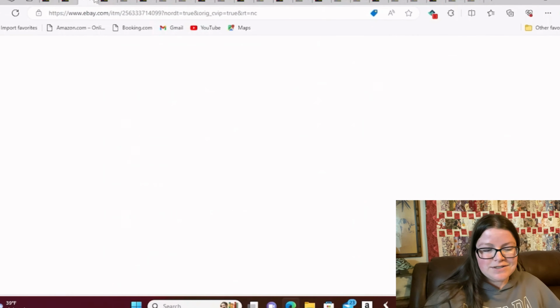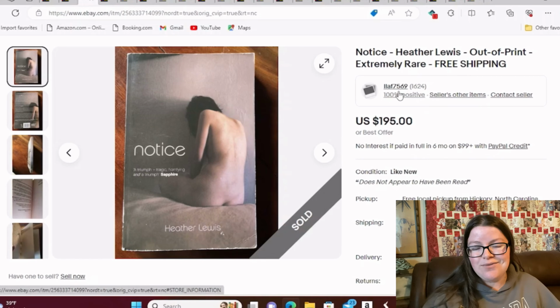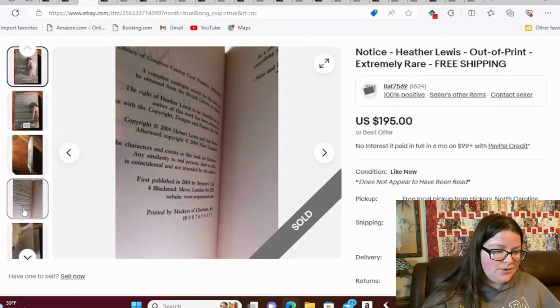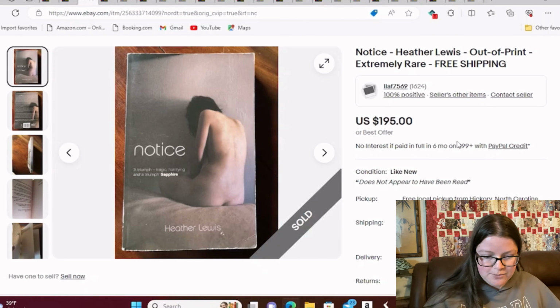And let's go ahead and just look at the cover art so you can recognize this. This one sold for $195. I definitely think if I found this book, I would sell it for more. It would depend on condition, but if I had one in this condition, I probably would have sold it for more. But again, to each their own on pricing, my friends.